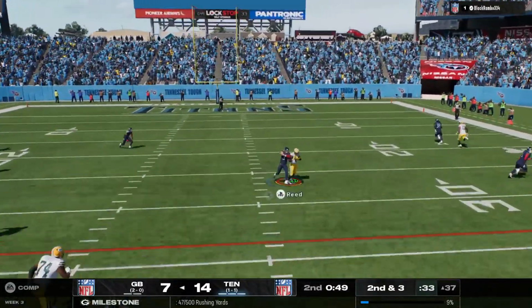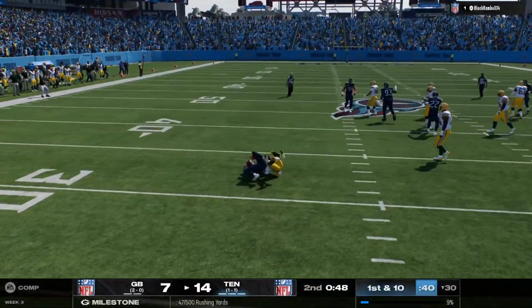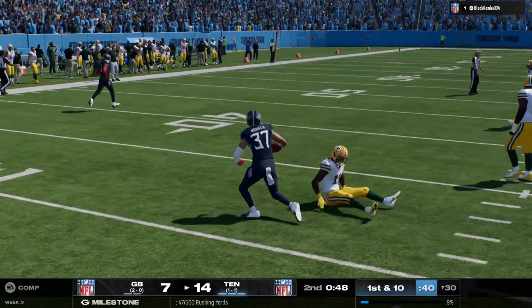Throwing is Love. That's over the middle and intercepted. Picked off by Amani Hooker.